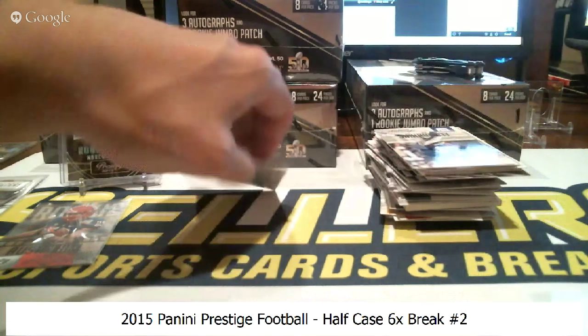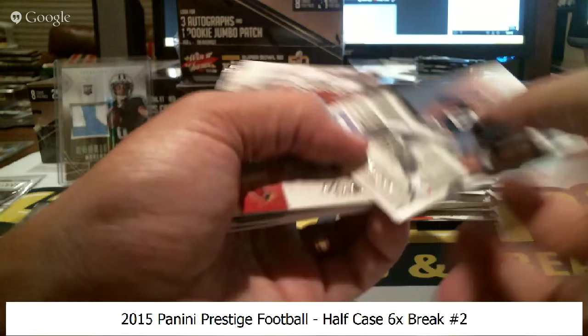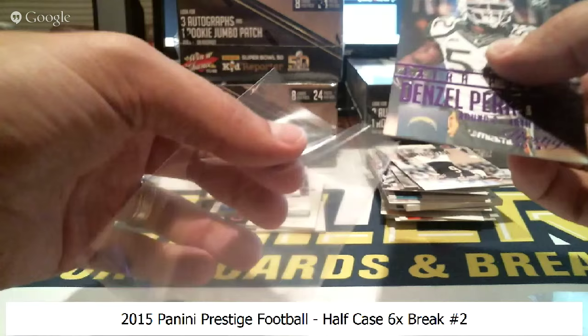All right, let's go into Seattle. And like I said, Seattle goes to Big Davis. Congratulations. Gold auto out of 50. And Denzel Perryman for the Chargers. This one's out of 100.